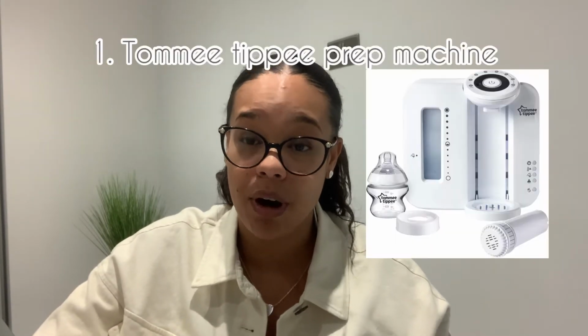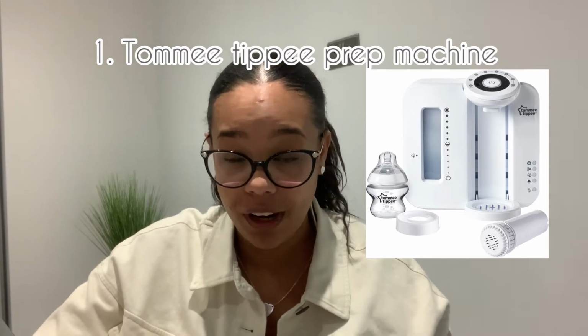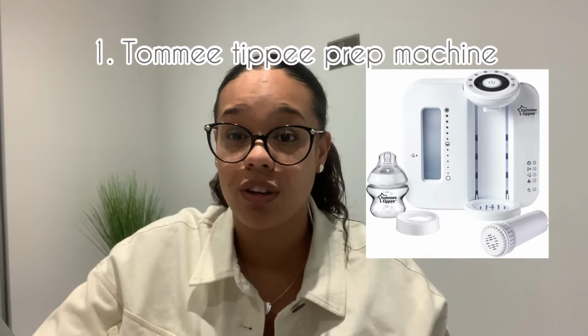So I think top of my list is the Tommee Tippee prep machine. Absolutely love this, best thing I've ever bought. When I had my first daughter, these things didn't even exist. It's an absolute godsend. Makes a bottle in 2 minutes flat. That is amazing. When you've got two babies screaming in the middle of the night, you haven't got time to boil the kettle, let it cool.